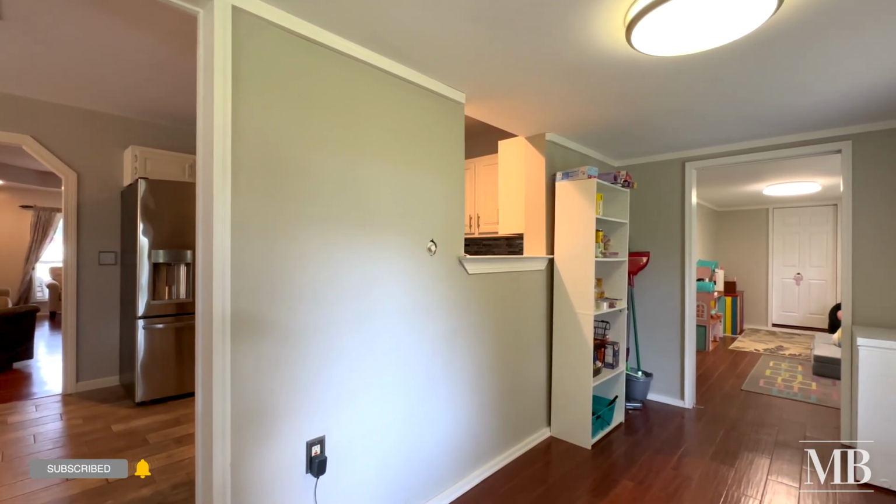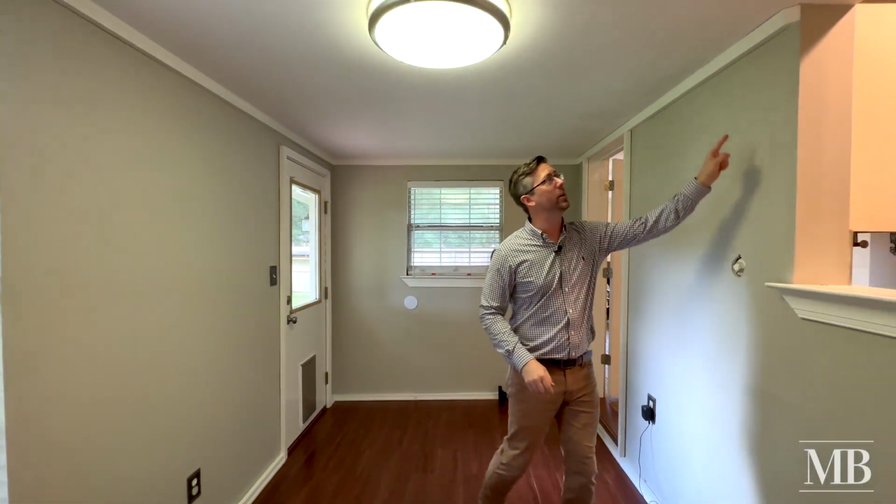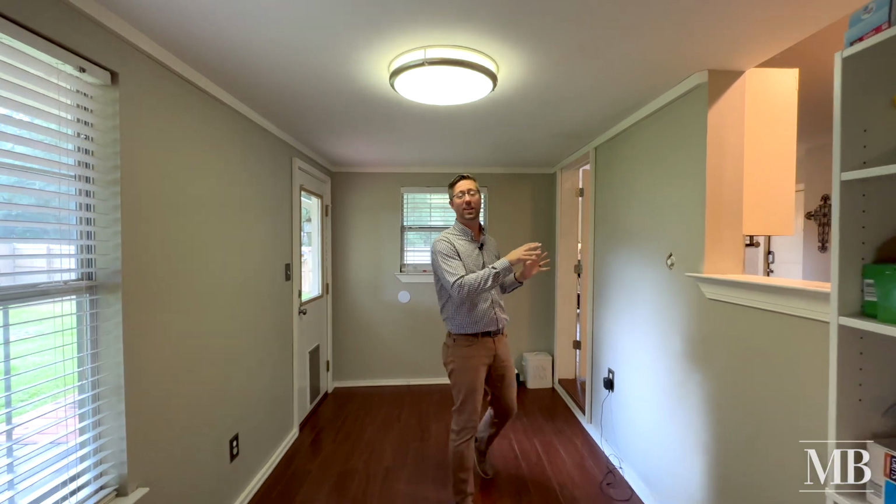Right off the kitchen, we've got what I call a flex room. This room is basically going out towards the backyard, right off the kitchen. We've got the cut-in window over the sink where the sink was in the kitchen space.